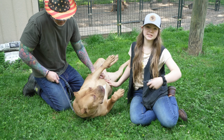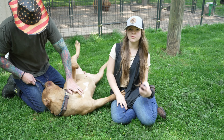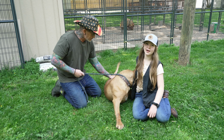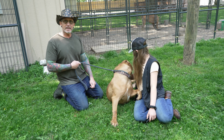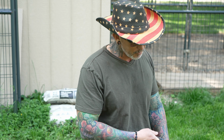You see how big she is now. I wonder how big her stomach is going to be whenever she's pregnant, because I bet it's going to be huge, touching the ground or something. She's going to be a great mother. She's actually one of the best with puppies. Like, she's so gentle with the puppies. She's really sweet.